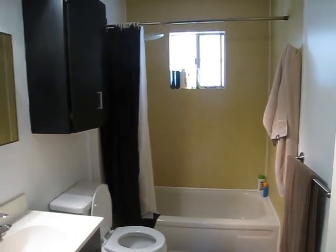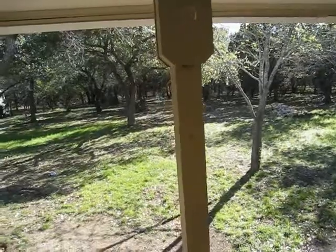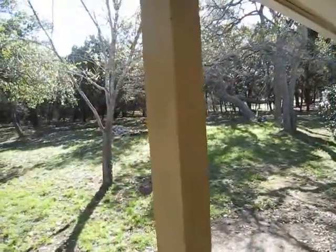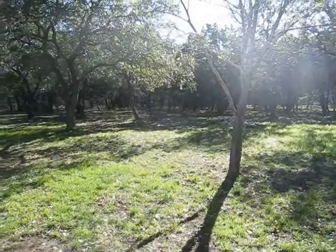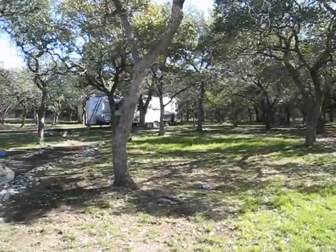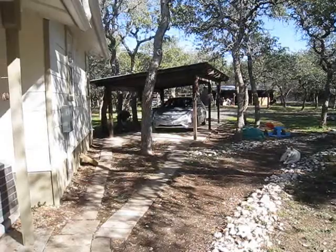Okay, we're gonna head to the back of the property now. Okay, we're gonna head out from the kitchen and to the backyard. There's a nice covered area here, as you can see. And if you like outdoor living, this could be the perfect place for you. See a lot of privacy, a lot of trees. Again, the property is all fenced back here. Nice little carport as well.